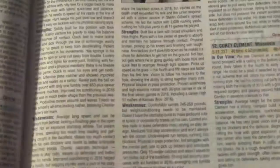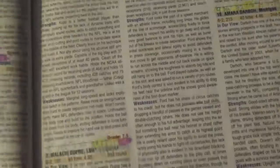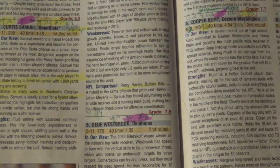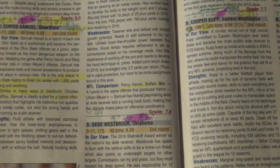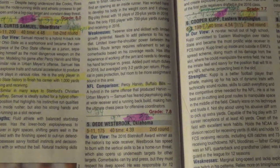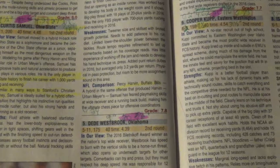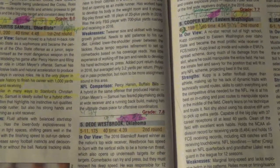So there's some good video on him online. And let's see, for the second round, we're going to go with Curtis Samuel, who honestly might still be there. He has some weaknesses. He's not tall, tweener size, skill set limited, growth potential. Needs patience in his running. Needs to develop hand technique versus press. Physical in pass protection, but room to grow. Added punt return duties, but averaged only 3.2 yards.